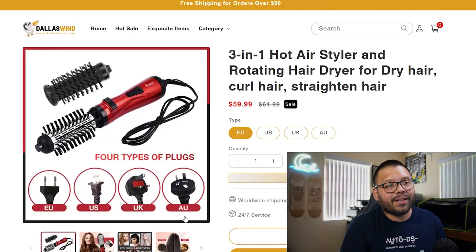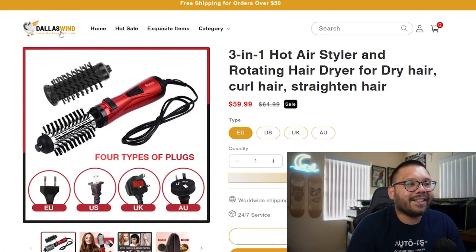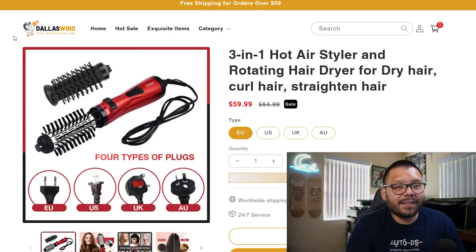Now let's take a look at the seller's website, and we have Dallas Wind. I like that. That's a pretty good name, Dallas Wind, even though it doesn't really have much to do with the hairstyle, but it's easy to reference, it's easy to say, and it has a cool little pelican next to it. So we have the 3-in-1 hot air styler and rotating hair dryer for dry hair, curl hair, straighten hair.